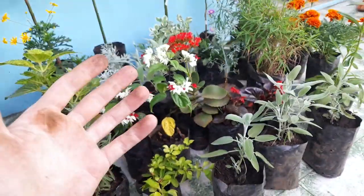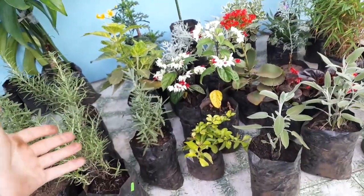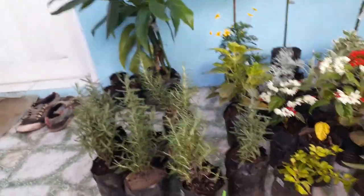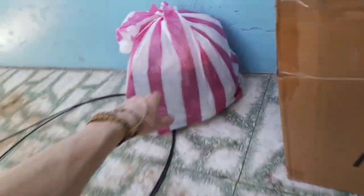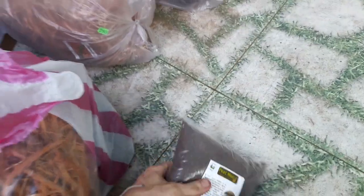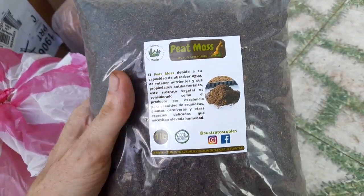And my mind's so blown because I was looking for all kinds of plants and I just got a bunch of them for a great price. All of this stuff was $100, and including like a bunch of, this is peat moss basically, right? Good stuff.